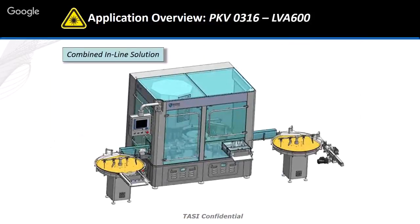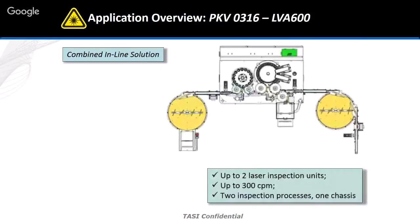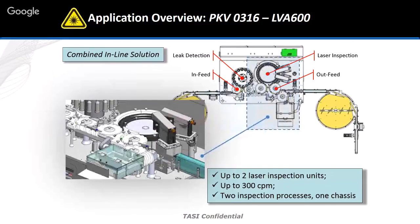And this shows the same system, but a combined system, and kind of how you have a tray on, tray off type system with the 2 turrets. The first turret, we have the in-feed, and you feed that to the leak detection system. And then you have the laser inspection system, and then the outfeed. And that just kind of shows a close-up.